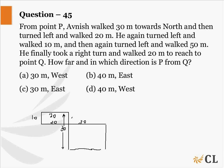So this was P and this was Q. So distance is 30 and the direction is west. So the answer is A only. Done? Easy question. Right, left.